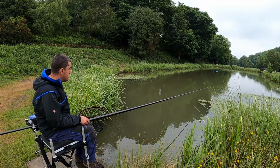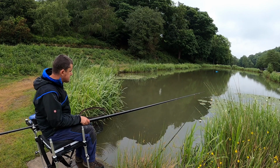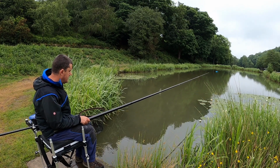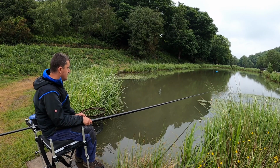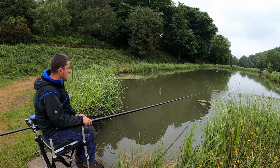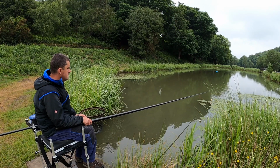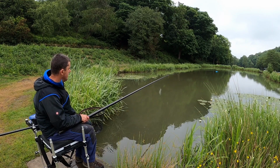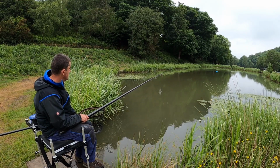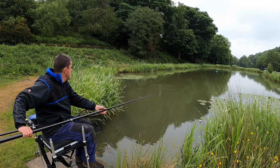Little break there folks, just had the owner James come round and a little chat with him. Right, straight away there, dropping back in though. Keeping that bait going through. Bear in mind I've not fished for 5 minutes and it's still there, look. Oh, well that one is. Another big roach. Lovely fish. Look at them.